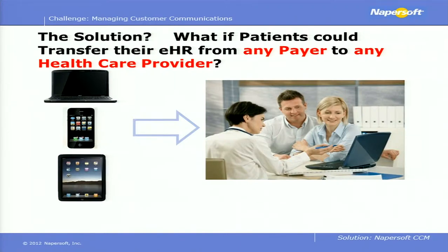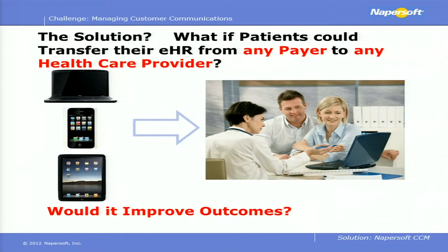Basically, we thought it might be a good idea if we could put patients in control of their claim data that was already at their payers and be able to provide that at the time of service to any provider. And what might be some of the benefits? Would it improve some of the outcomes in terms of those treatments? Would it possibly reduce some of the medical costs that we all have heard about earlier today and for many years before this?